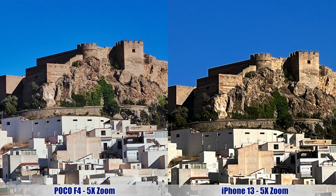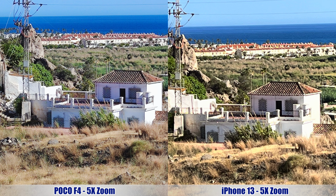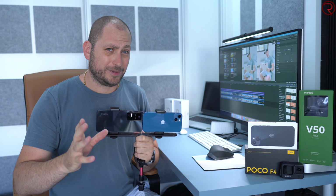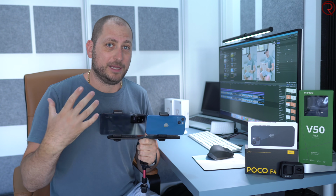Here, that 64 megapixel main camera that we have on the back of the POCO F4 definitely seems to help because all images are sharper from the POCO F4. So I'm gonna go ahead and say that for 5x zoom pictures, the POCO F4 will do better than the iPhone 13.